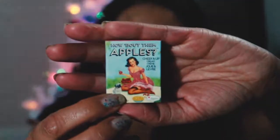This is How About Them Apples Cheek and Lip Cream. The full size is $32. From the brand's new palette, oh, it's a palette. A dual-purpose creamy stain with a hint of shimmer. This is 20 grams, 0.7 ounces, and the color I got is Apple Pie. And actually the palette has 6 shades in it, which you'll see in just a second.